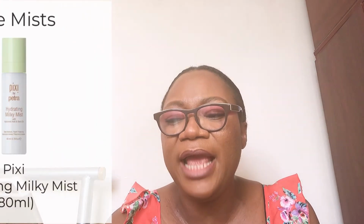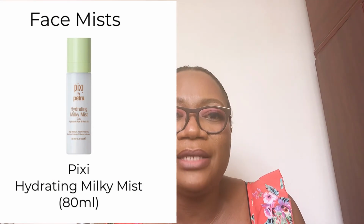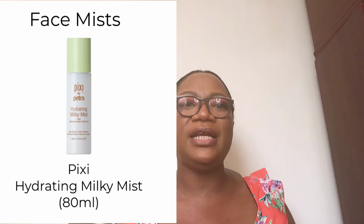The best face mist I can recommend, after you've applied your setting spray and want to reduce the dryness it can cause if you have very dry or sensitive skin, is the Pixi Hydrating Milky Mist. It will keep your face plumped and hydrated, and it will not dry. Also, with all these products that I'm recommending, always make sure you read the instructions and directions and ensure they are suitable for what you want. So, Pixi Hydrating Milky Mist as a face mist, as an addition to your setting spray. And then our makeup is finished.